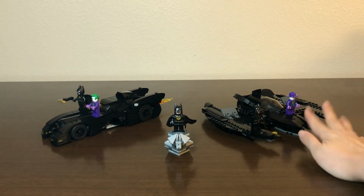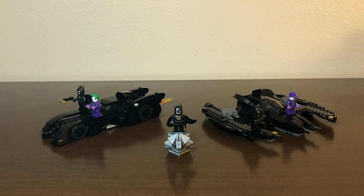You're basically getting the Batwing and the polybag for free when you get this 3-in-1 pack. And like I said at the beginning of the video, it makes me very glad I waited to pick these up until now. I was very much interested in these. I'll be the first to admit I'm not the biggest Batman fan, but I have always enjoyed the movies. So I was interested in picking these sets up. But let me tell you, if I had bought these sets when they came out at full price, and then found out about this 3-in-1 pack, I would have hated myself something serious.